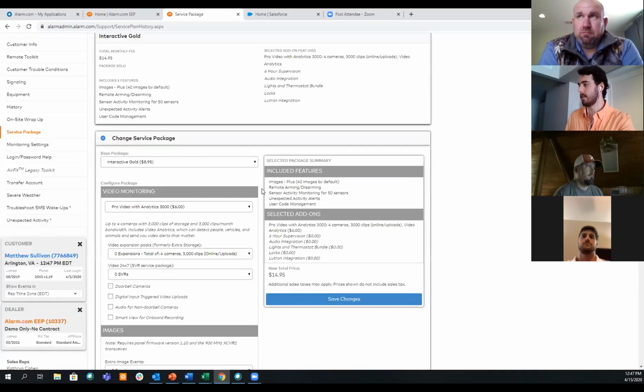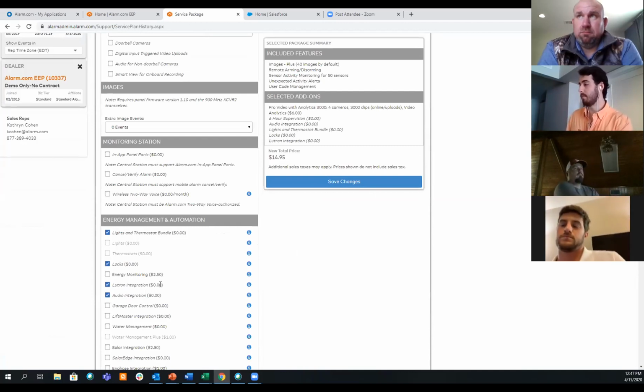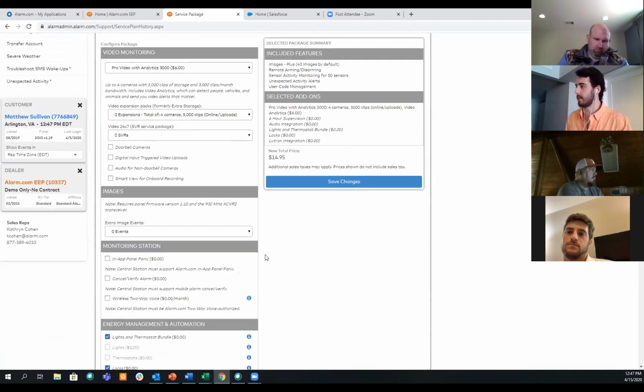So I added this yesterday testing with Jacob, but just because I have lights and thermostats doesn't mean it's automatically going to support Lutron integration. So you have to make sure that's checked off. On Interactive Gold, it's a free add-on. Not sure on the actual price if we're going to just a basic interactive package.